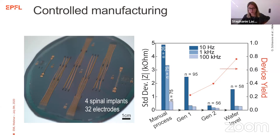And then this is just to give you a little bit of the history of improvement as we went from an entirely manual process when we started, with the first device, to this full wafer scale manufacturing. What you're looking at here is the standard deviation in kilo ohms for a number of electrodes at different frequencies, from the impedance spectrum of our electrode. But the important message here is that this standard deviation goes down as we improve the reproducibility and the manufacturing of our device, and the device yield is going up. That's the red curve. We're still not at 100% yield. I think in an academic clean room, this is very difficult to achieve, but we're actually close to 80% now, which means that of any device wafer we make, 80% of our devices are fully functional and have specs that are very reproducible from one device to another.